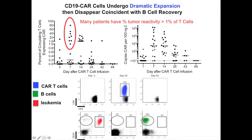This is what you see. You put the cells in, they expand. In our hands, they contract. Here's the leukemia, it disappears. Here are the normal B cells. We see an eradication, and then we see B cell recovery. We also see these go to the CSF, and we have seen clearance of blasts in the CSF as the CAR cells go in there.